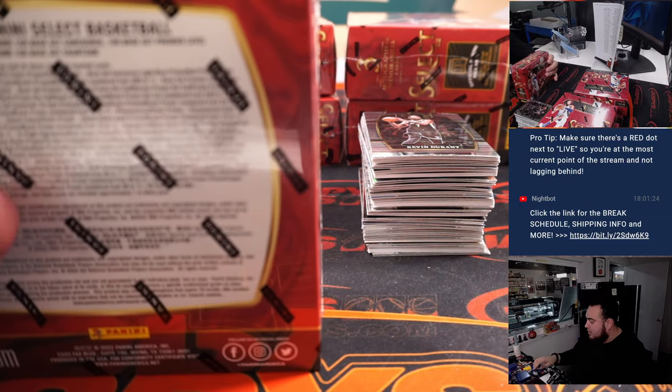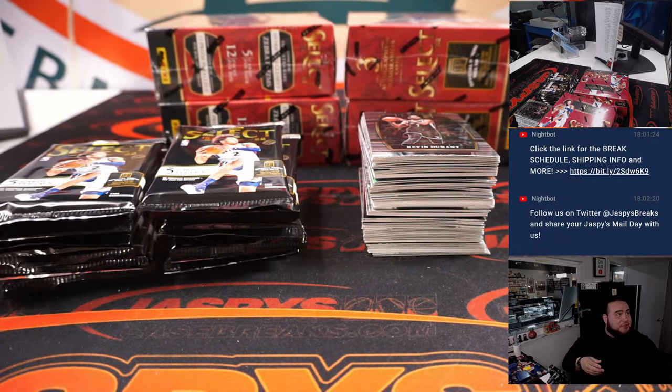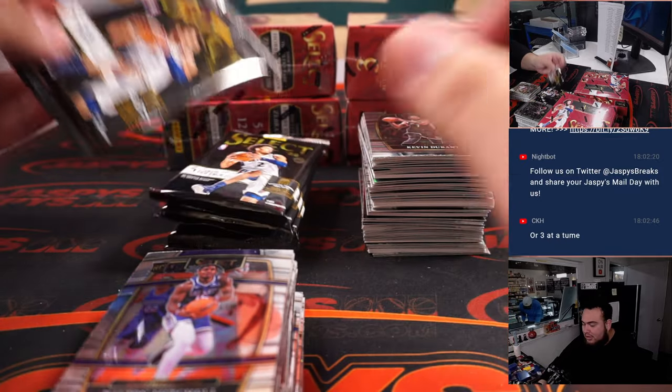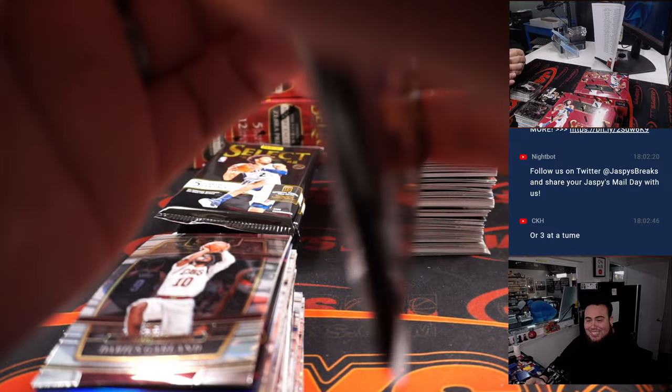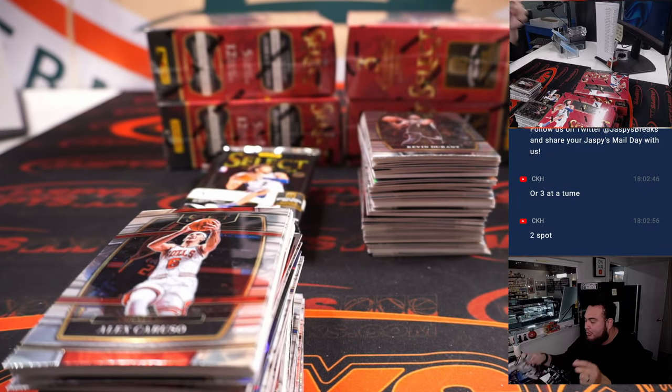Let's actually rip a couple boxes at a time. I'd assume Lou Dort's probably covering Ja Morant. He's probably the best defender, but you gotta figure that Shai Gilgeous could be guarding him, and Brooks, probably. It looks like Brooks is guarding Shai. Or three, you're right. Yeah, we can do three. Or how about all six? Just do all six. No, I'll do three, actually. Three's actually perfect.